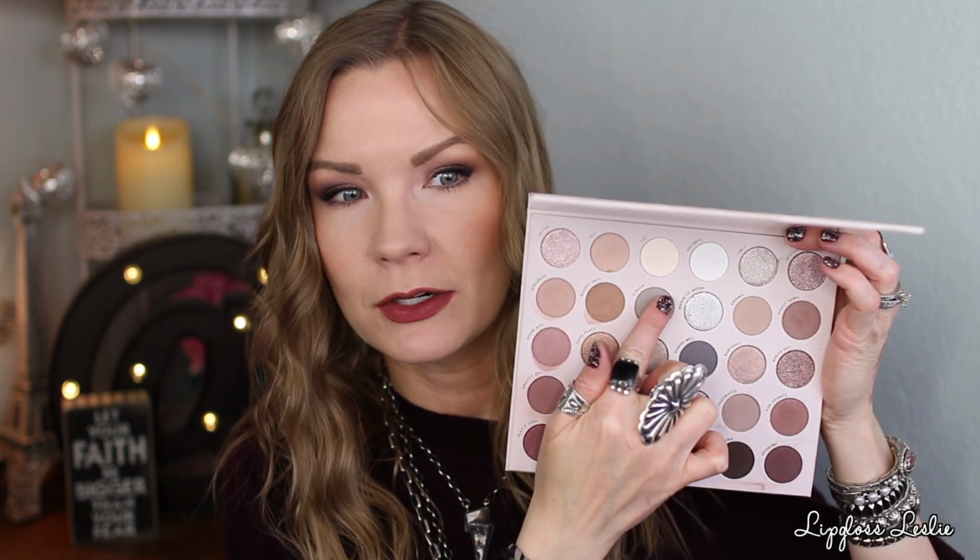But these wear well. Now I will say one that I was not a fan of, which is why I really like this palette, is this one right here. On my eyes, it ended up looking very blue. I just don't feel like I'm a cool tone gray, bluish gray shadow person. I look like a zombie in them. I need a little bit of warmth brought into a look, or at least some purpley colors, something that's not in that blue-gray family.